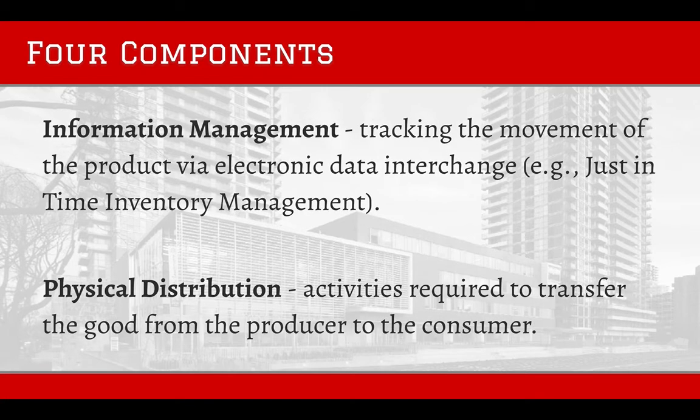Information management. That's understanding where it is. It's like, where's the order? Has it been shipped yet? You get these emails when you order online shopping. So imagine that done thousands and thousands of times for a big business that is making millions of a product.